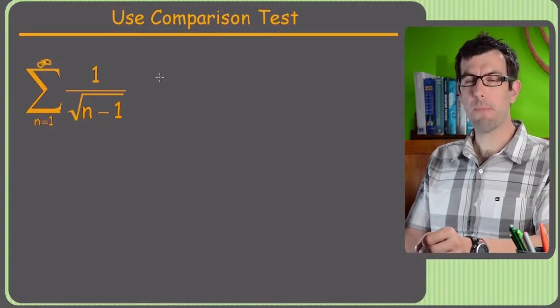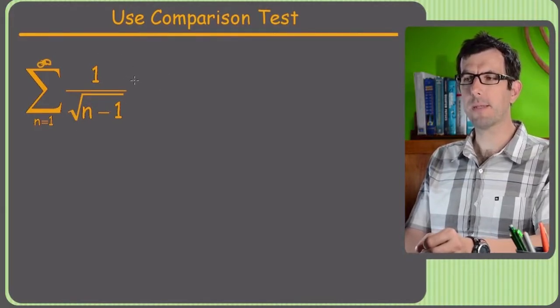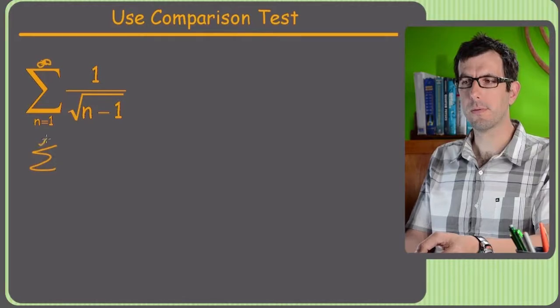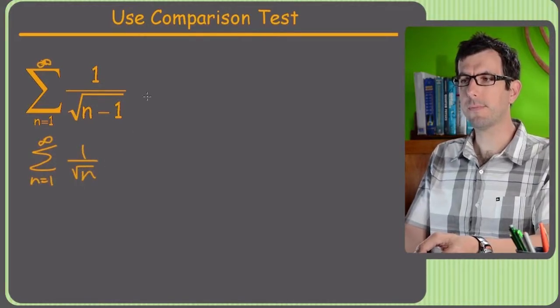You'll notice p-series come up a lot here. If I'm looking at this and I want to compare it to something, what's the most obvious thing to compare it to? Just the square root of n, probably. And I don't know for sure that'll work until I just sort of write it down and see what happens.